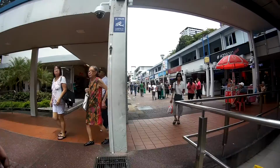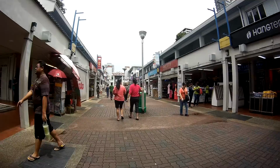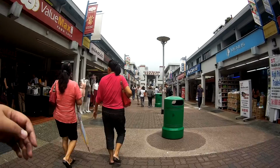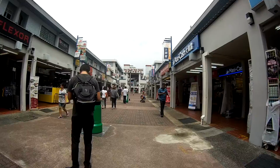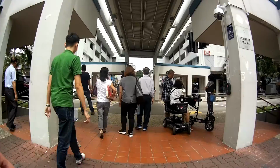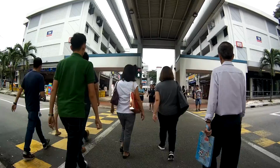Because we are going to walk through all these shop houses, on your right and left are shop houses which sell a variety of things. They can sell shoes, clothes, jewelry, they could be pawn shops. There could even be hairdressers, or a variety of other things sold here. Food, a handphone shop, accessory shop, many varied things. But this is the Ang Mo Kio Town Center, where people come to buy things they are looking for.